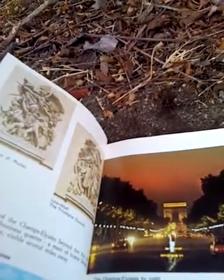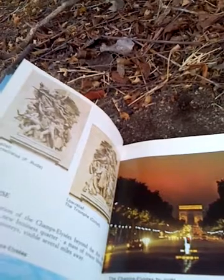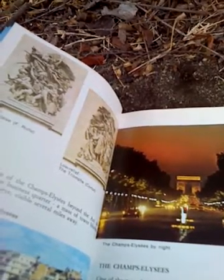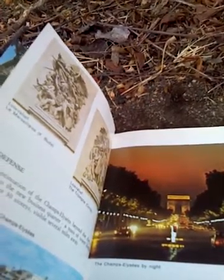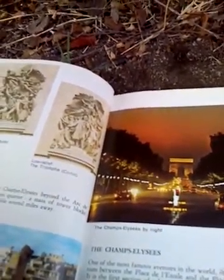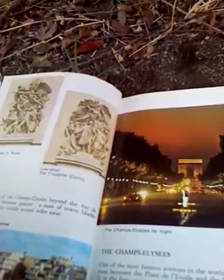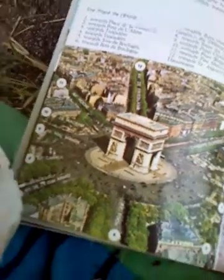The Rond Point des Champs-Élysées, which is 140 meters across and adorned with fountains. From the Étoile to the Rond Point, the avenue is 80 meters wide, with shops on both sides. So, like, the diameter, right? I guess they're talking about the diameter, like from end to end of the circle is 80 meters?